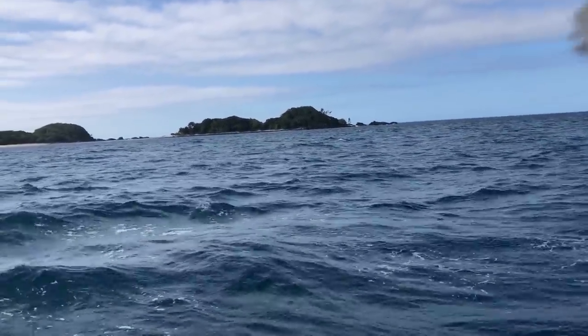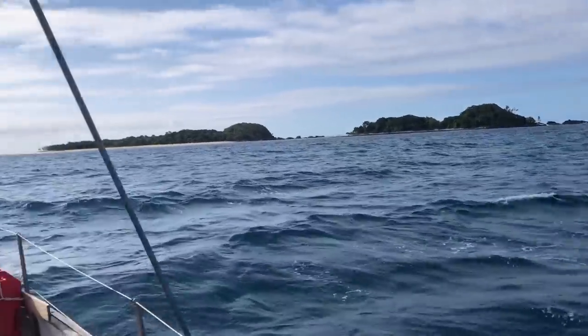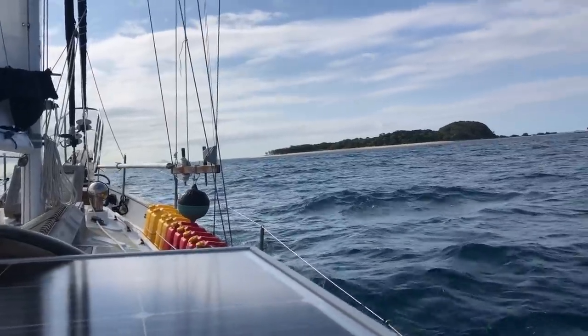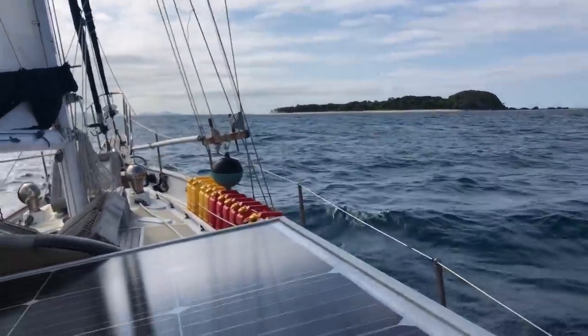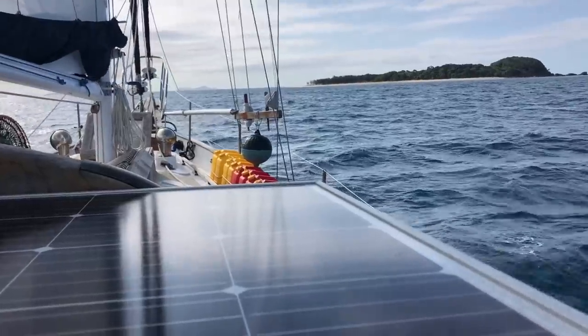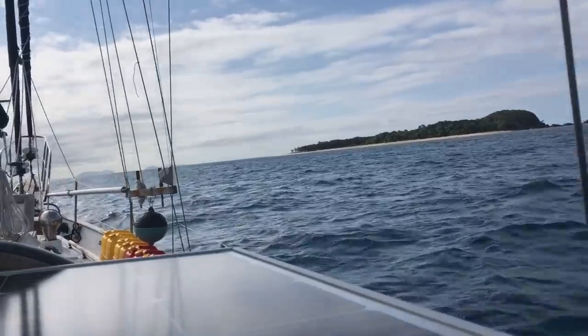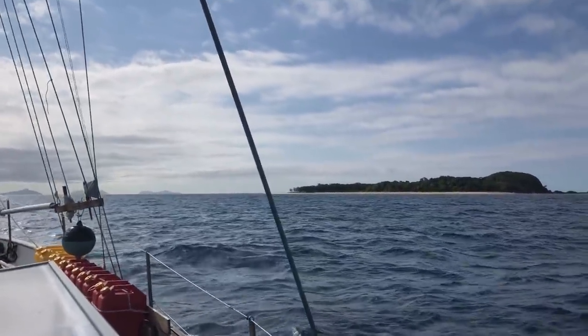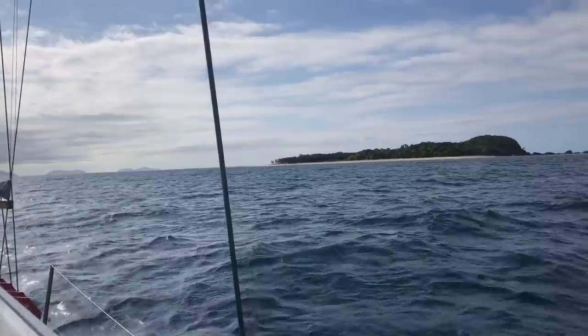There he is. Up the front there. Yeah, right there, it's just on the front right. Yeah, I saw that. Yeah. And there's one way up there. There's one there. Just worked out that the whale over there is actually a mooring. That's quite funny.